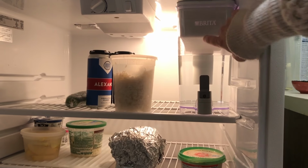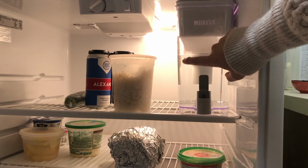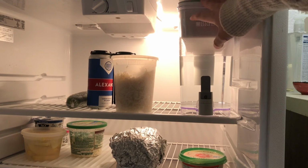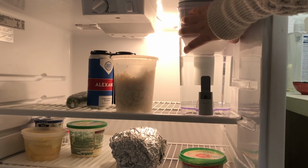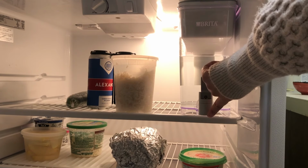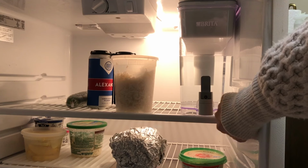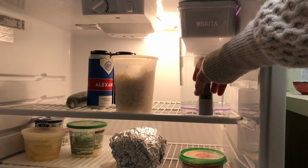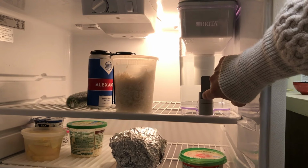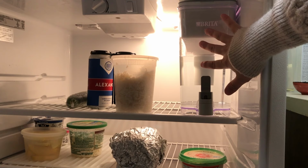And then this guy right here is one of the most incredible things I've ever purchased. I always had the pourable Britas, but I never even knew that something like this existed. So it's basically just a big reservoir Brita, and then you flip this tab and it will pour water out of this spigot. So I just have the spigot hanging right over the edge of this shelf in the fridge, and I can just fill up my water like this. And oh my goodness, this is like one of the best things I think I've ever purchased for an apartment, because it makes life so much easier.